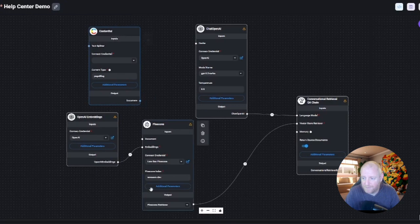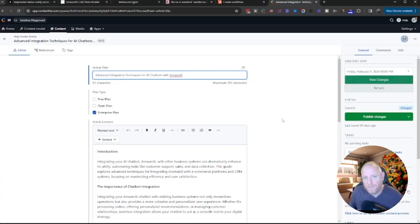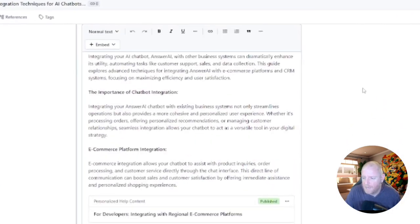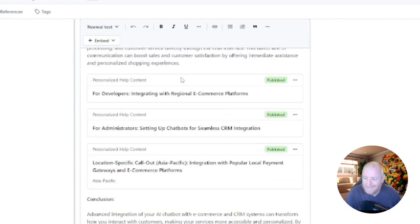And then hooking it up to Contentful is pretty easy. We have a Contentful plugin where you simply just add to the documents and connect it to your space, and you're ready to go. So if we go in here to Contentful and take a look at the content model, once again, we use Contentful for this demo, the great headless CMS, but this same strategy will work with any headless CMS. So here we have the title, we have a plan type, and then we have the article content. And here with the Contentful Rich Text Editor, I have this personalized help content.